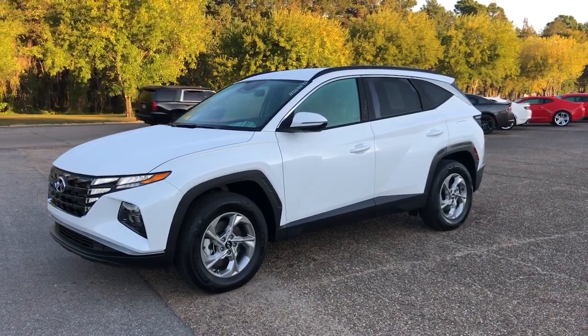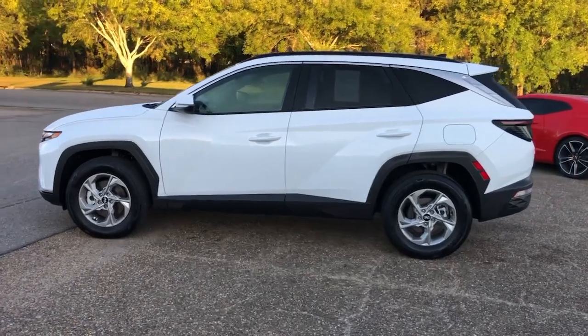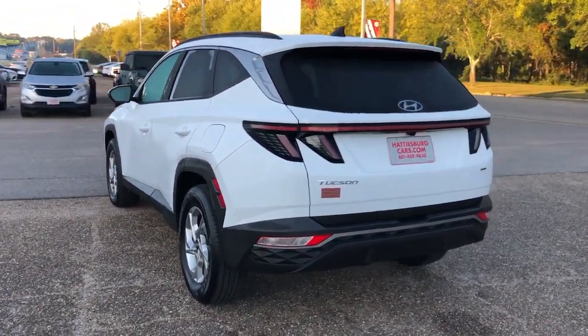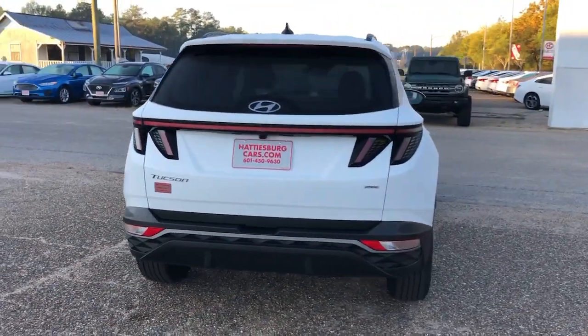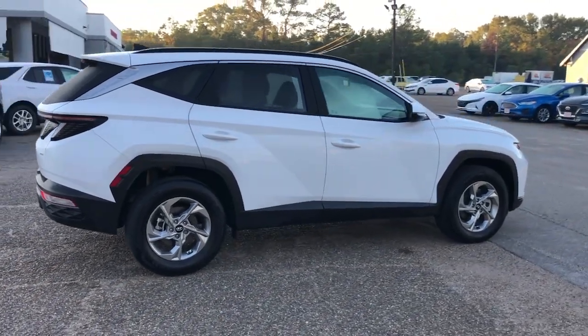You just found the 2023 Hyundai Tucson. With less than 5,000 miles on the odometer, this vehicle stands out from the rest. Take your daily drive to a higher level of comfort and quality with this well-built, well-equipped Tucson.